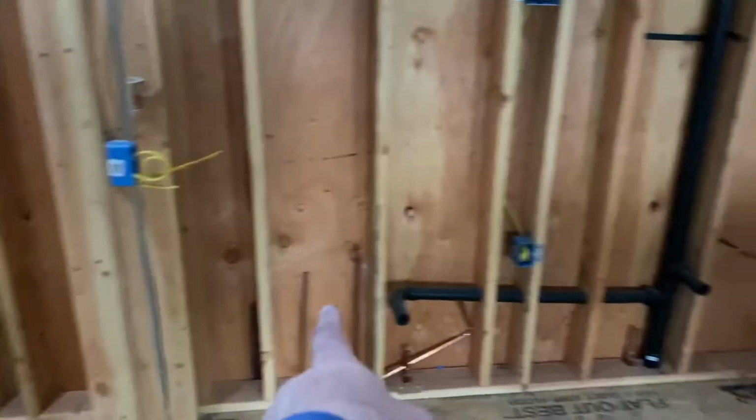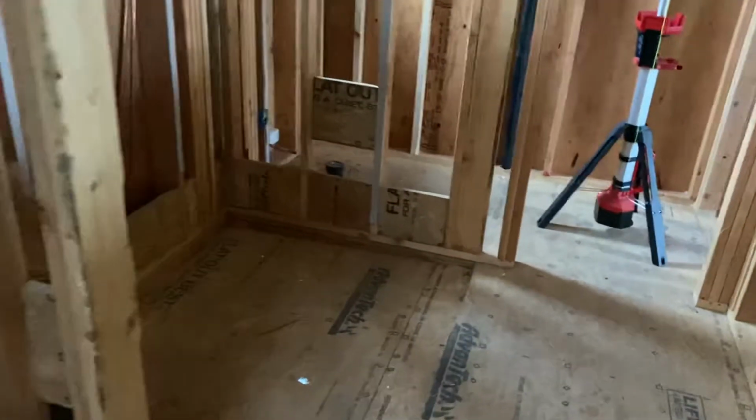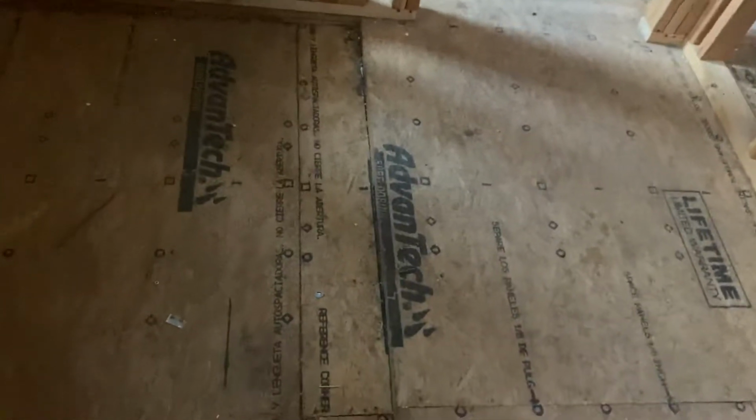I got a big 90-inch vanity that goes across there. A shower. This is one of those recessed setups, or curbless. So this area sits lower than the actual floor, so that way I can just walk right in without a curb. And that's a toilet.